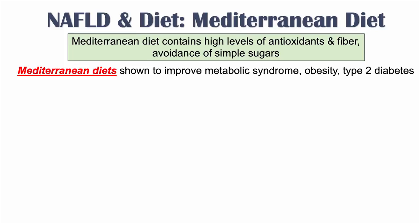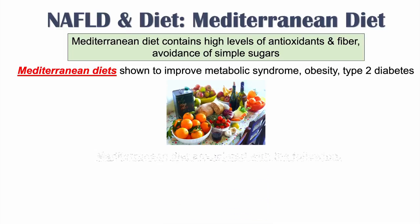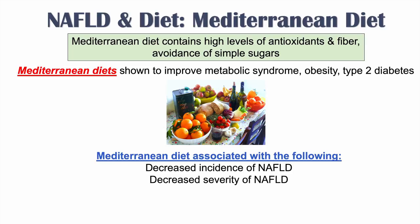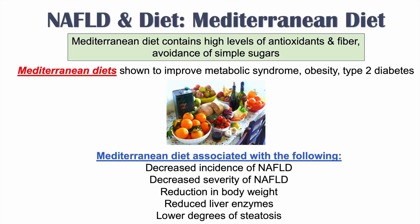And in fact, with regards to other medical conditions, Mediterranean diets have been shown to improve metabolic syndrome, obesity, and type 2 diabetes. Mediterranean diets have been associated with the following in non-alcoholic fatty liver disease: a decreased incidence of non-alcoholic fatty liver disease, decreased severity of non-alcoholic fatty liver disease, reduction in body weight, and reduced liver enzymes. So reduced evidence of liver inflammation. So all very important. And a lower degree of steatosis, so a lower degree of fatty infiltration of the liver. So the Mediterranean diet, very good for non-alcoholic fatty liver disease and other types of medical conditions as well.